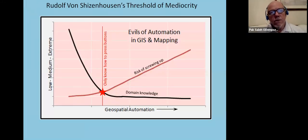And I was reading this little known philosopher, his name's Rudolf von Schiesenhausen. He had this idea of the threshold of mediocrity. The threshold of mediocrity meant that when you automate things, you take away the need to have knowledge. And so domain knowledge drops off or atrophies as automation increases. So you can have a GIS system that is capable of good mapping. You don't need to know so much, or you can get away with not knowing so much. But in actual fact, you increase your risk of screwing up.